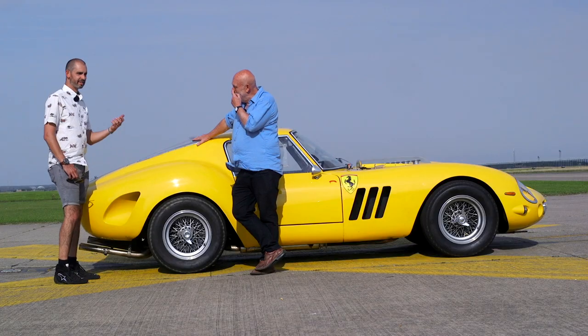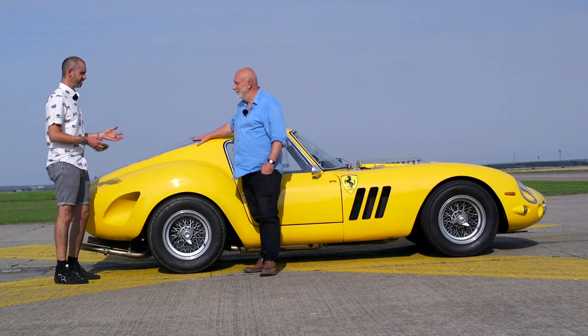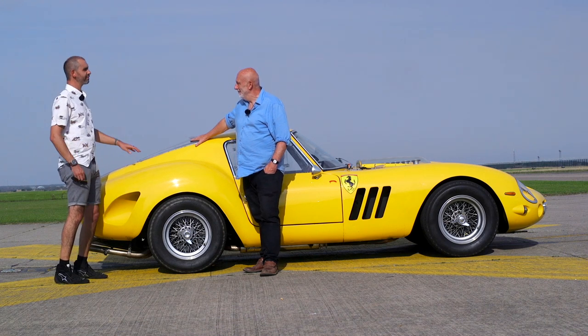I said, anything I need to know about this car before I drive it, you know, behaviour, quirks. It's geared for 200 miles an hour. That was basically one of the few things that you said.